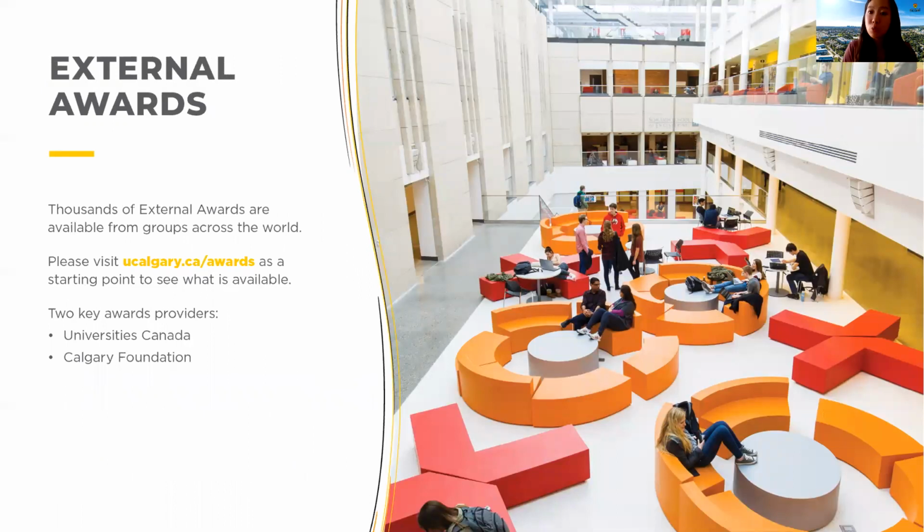There's also external awards available. So these aren't evaluated from our office, but you can go to our website, and there's a lot of resources on there that can help you find some external awards that are available. So definitely check that out. And there's also just a lot of other information about our awards on the UCalgary Awards website as well. So if you're curious to see what scholarships are available, you can go to that website and search for different awards and what the eligibility is.